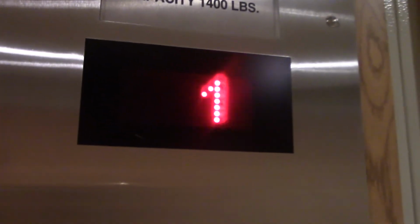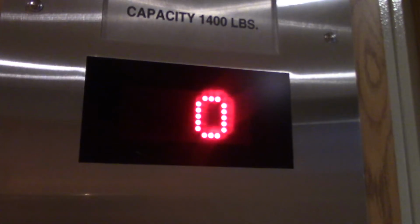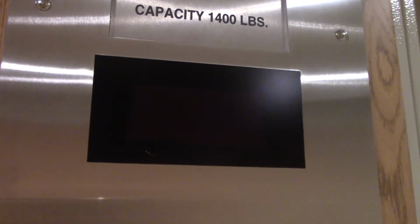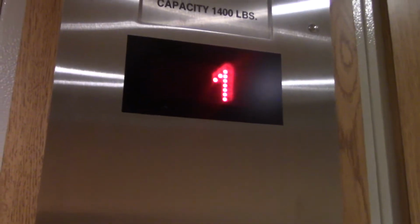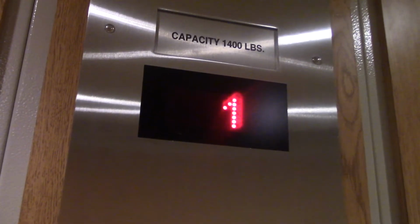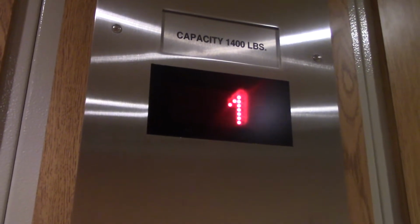So watch this. I'm gonna open the door. See, when the LULA lands at that floor, it shows an F and an O. Actually, maybe the O is a 0, and it's supposed to dictate, oh yeah, maybe it's a 0, instead of it displaying FO on its floor 01. I've never seen that before. That's actually kind of cool.